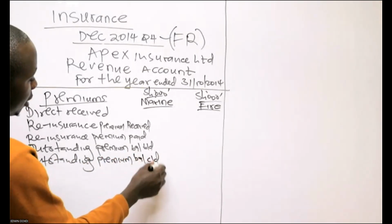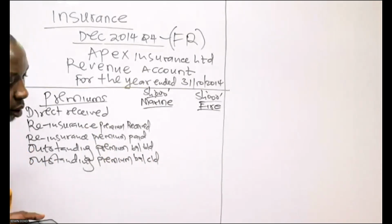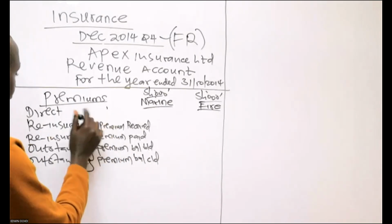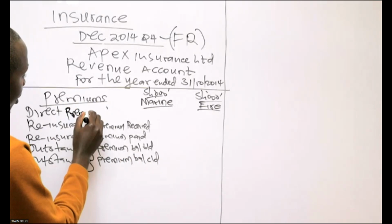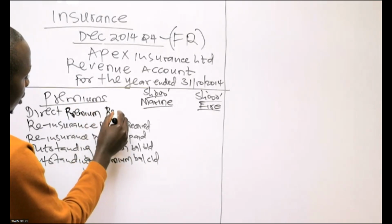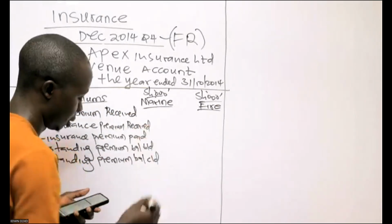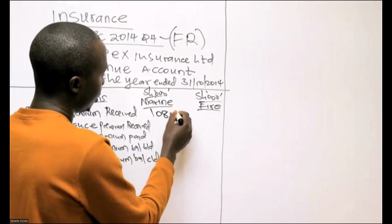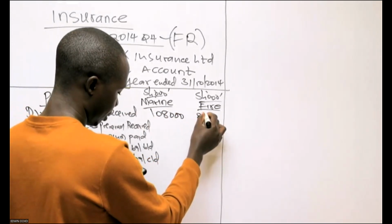Outstanding premiums, balance carried down. So you can see the direct premiums received. Which are the direct premiums received according to the question? You can see there 108,000, and I can see in my question here 84,000.